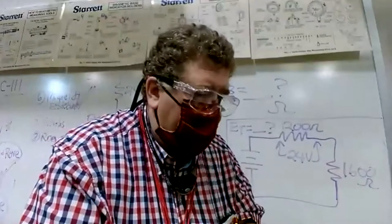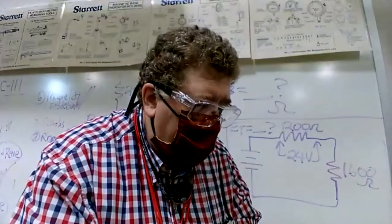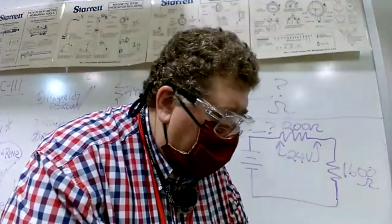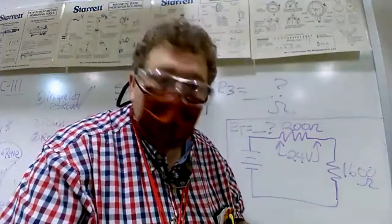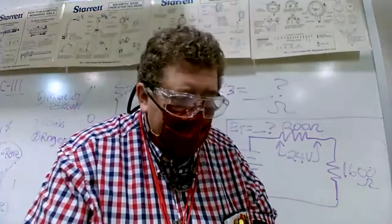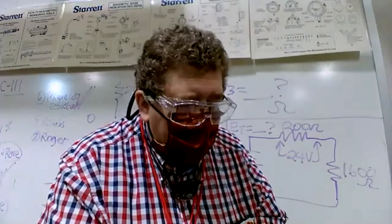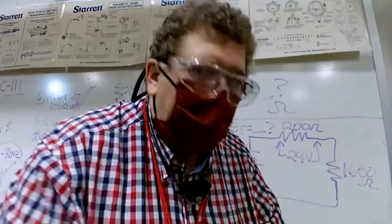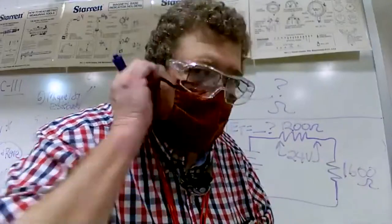If you go to the last page here, we're just going to let this Zoom session be whatever we're doing today. We are going to cover the combination lab. Roger has one for combination circuits, and we're going to cover that. Also, if we have time, we're going to get into chapter 7 on batteries. So it's going to be kind of a mixed bag, and that's all good.